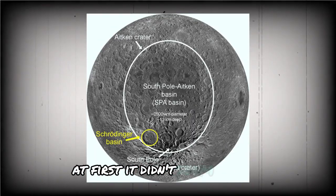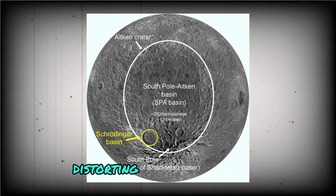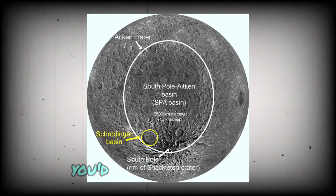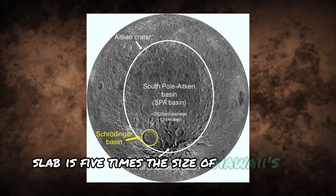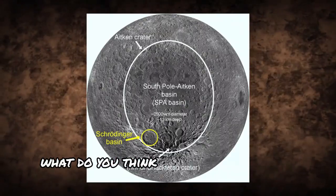At first it didn't seem strange, but the mass is so large it's literally distorting gravity in the area. It's like hiding a dumbbell under your mattress. You'd feel the tilt. This metal slab is 5 times the size of Hawaii's Big Island, and nobody knows how it got there. What do you think about it?